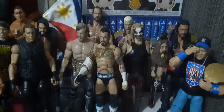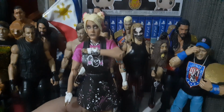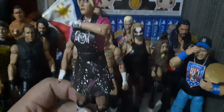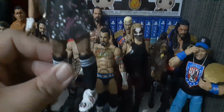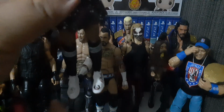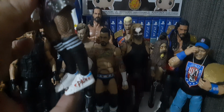And the last one is actually a first. I bought a female wrestler figure, and it's for Alexa Bliss. So this one, it's so awesome. I really like all the detail that it had, down to the sneakers, all paint.